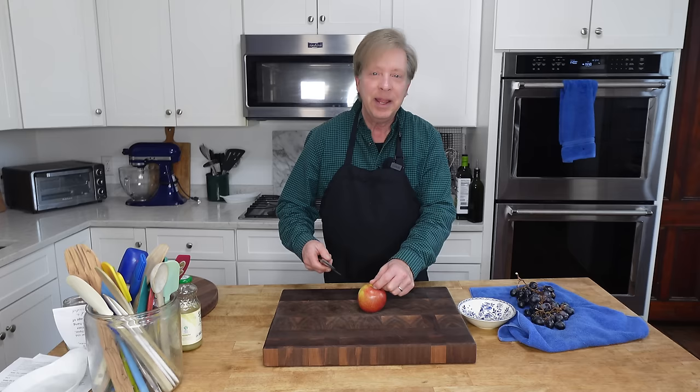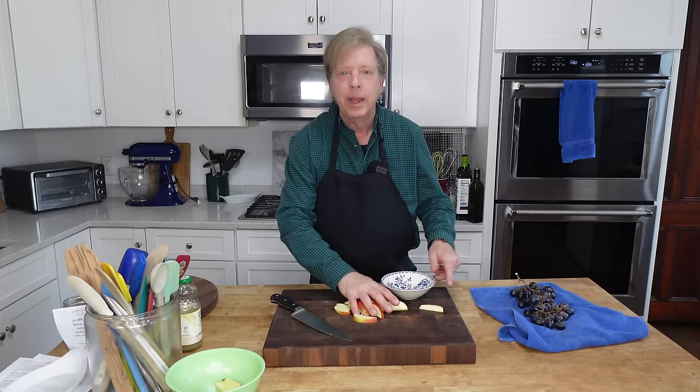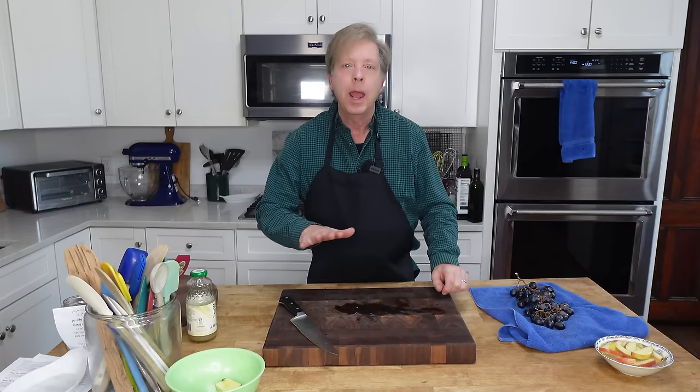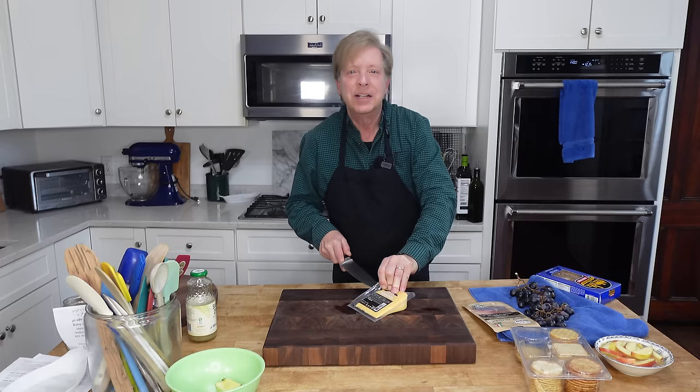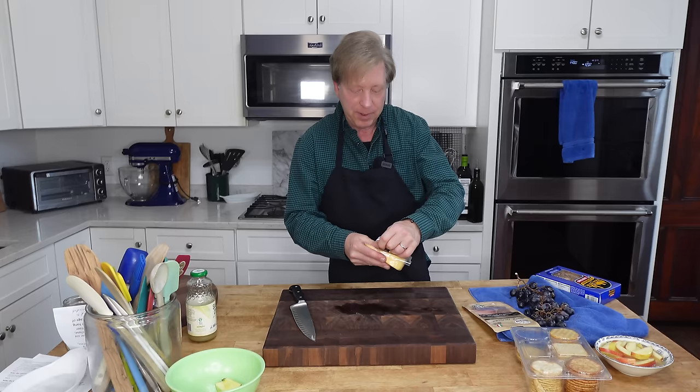So I have an apple here. And to stop the apple from browning, I'm going to soak it in some lemon juice. And by the way, I did thoroughly wash this cutting board after it had the raw bacon on it. It's already starting to get dark out. This is smoked Gouda cheese. Some people say Gouda, but apparently the correct pronunciation is Howdah.